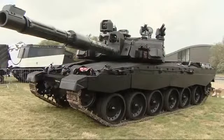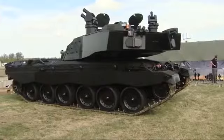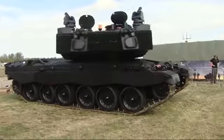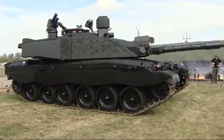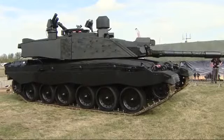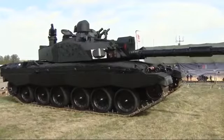Currently, this tank is due to receive an upgrade, and BAE Systems rolled out their first working example of what they call the Black Knight, which will extend the life of the Challenger 2 until 2035. It boasts a state-of-the-art thermal imaging system and enhanced night vision, hence the fancy name.